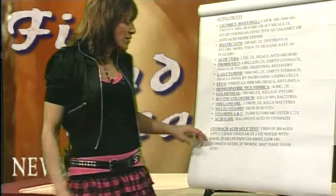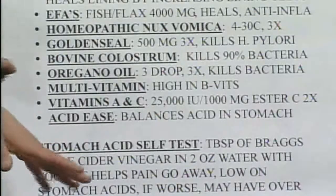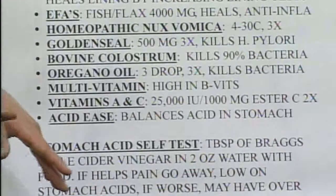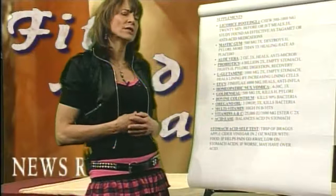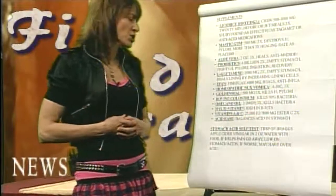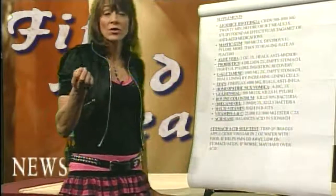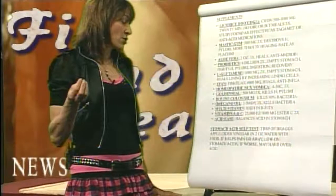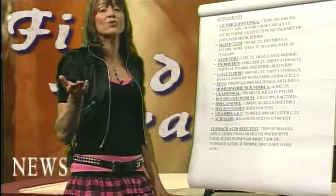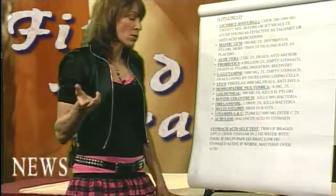You know, it's kind of funny, I throw in this little tip as a conclusion. There's a stomach acid self-test to find out whether or not you've got too much stomach acid or too little that's causing your digestion issues. What you do is you take a teaspoon of Bragg's apple cider vinegar or any natural unfiltered raw apple cider vinegar, and you mix it with a couple ounces of water and you down it before your meal or on an empty stomach.